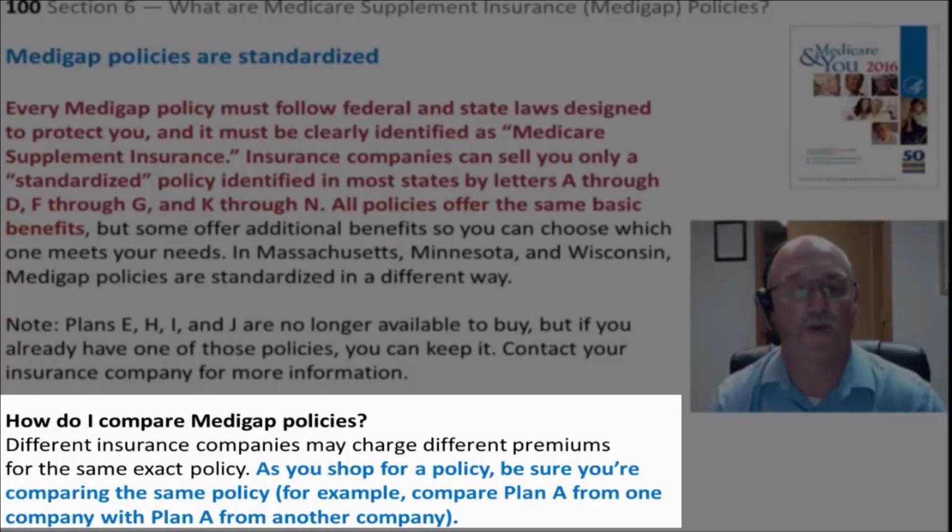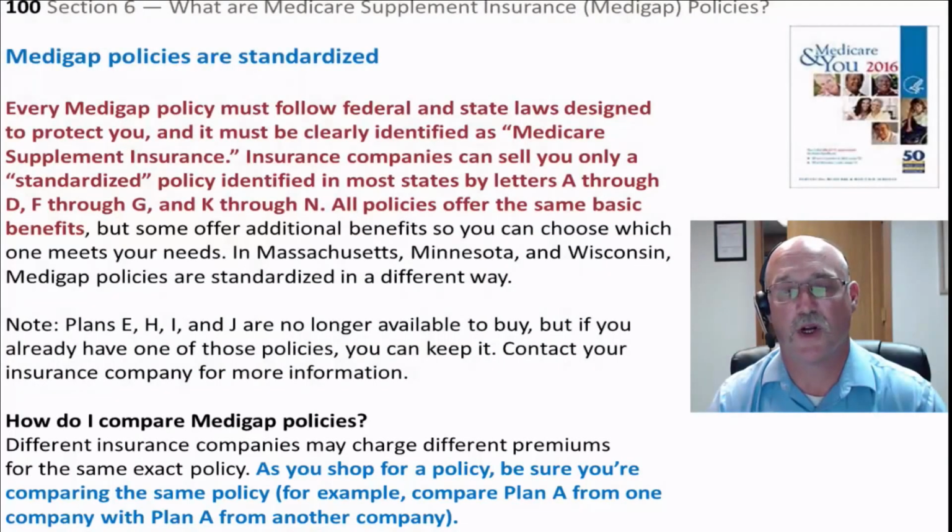How do I compare Medigap policies? Well, this is straight from their book, again, page 100. Different insurance companies may charge different premiums for the exact same policy. That means a Plan G with Blue Cross, with Aetna, with Equitable, all have to give the exact same benefits. The key fact is the benefits, and not what company it's from. They can charge you different, and they do. There is a very large discrepancy in pricing from one company to another, depending on your age and location.